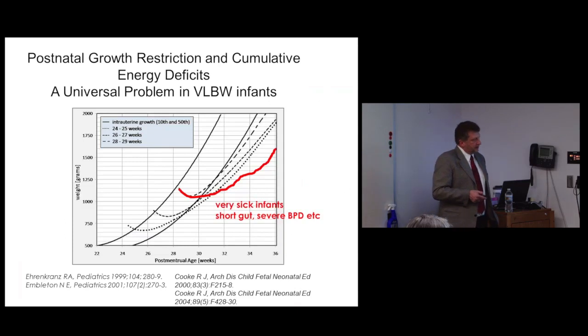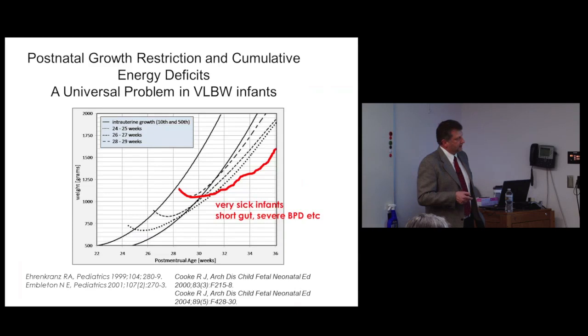So if we look a little bit closer at how it comes that a cohort in a unit on average shows this growth, at the end we have three populations of babies that we are treating. One is the population of very sick infants. Maybe they got a shortcut because they got NEC and they cannot really grow very well, but then there is a physiological reason. Or they have a severe BPD or any other kind of problems. But that is a smaller part nowadays.